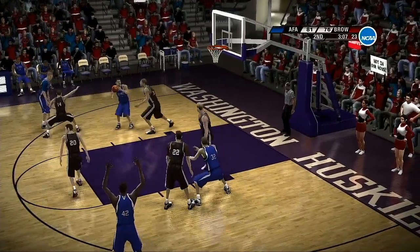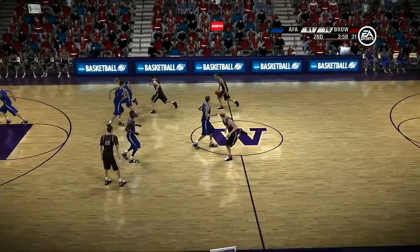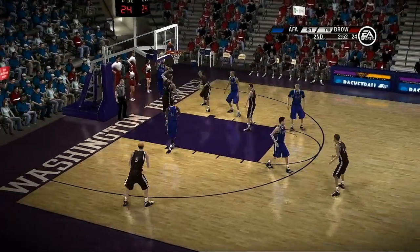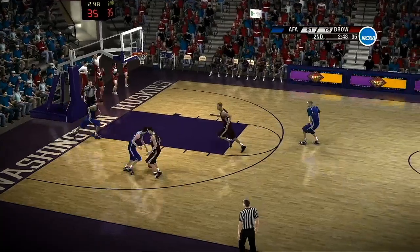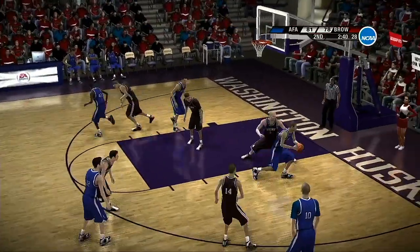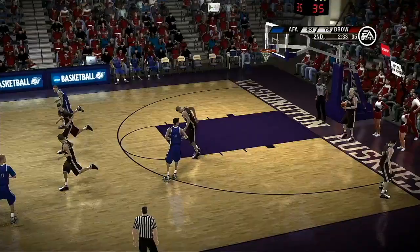Good defensive stance there against the spin move. Well, the key is to beat him to the spot. He did a great job. He anticipated that spin move. Tries for two. He puts it in with contact and all. Catch. Nice execution on the spin. I'll tell you, great spin move to the basket.